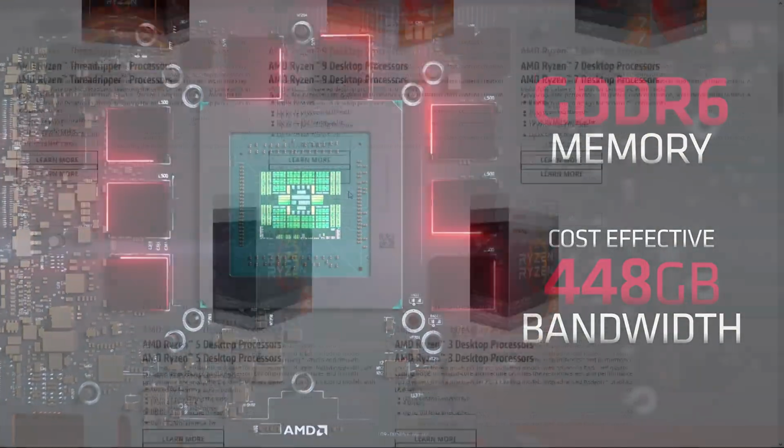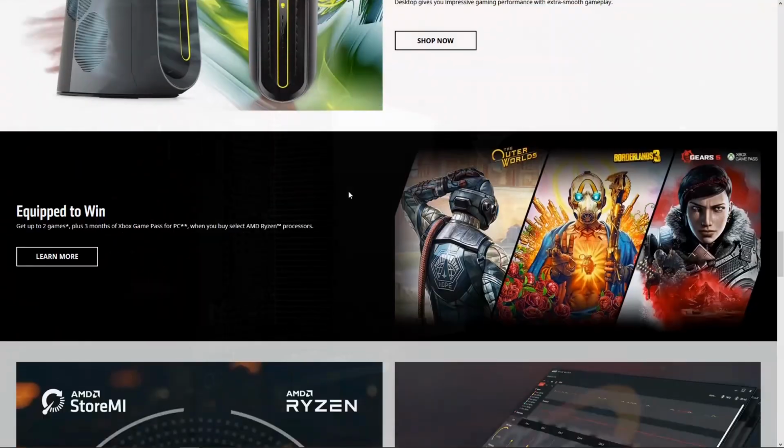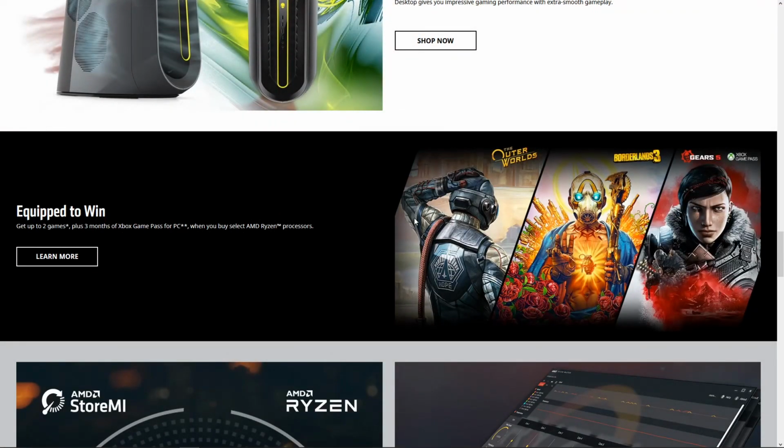Now, a final point that I want to make is that currently, if you purchase the RYZENs, there is a special offer for the ability to get a couple of decent games. They've got Borderlands 3, Outer Worlds. These are decent games, and if you are into gaming, you can get these free with the RYZENs right now. Another reason why I think it's good to mention this is that whenever AMD is doing this, it means that they've got a pretty decent supply of CPUs.